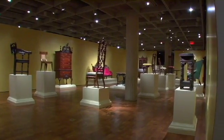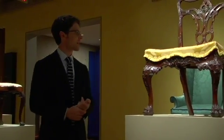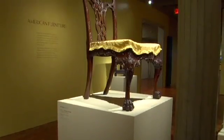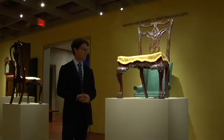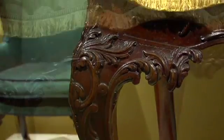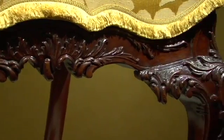It's amazing what you start to see and learn when you put objects up at this level. This is the famous Cadwallader chair, part of the suite from Philadelphia. And by raising the chair up, it turns from an everyday functional object into really a piece of sculpture. You start to see details like the carving on the legs and the seat rail that go unnoticed when the chair is simply on the ground.